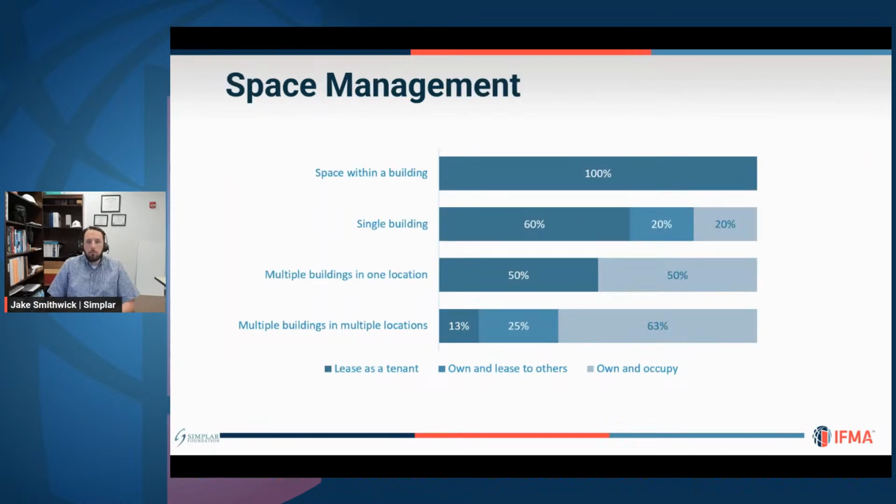We asked respondents to provide some background: based on the type of building they're looking at, is it leased, do you own it and lease it to others, or do you own and occupy it? What we find is that as we move from a single space within a building down to multiple buildings and multiple locations, people tend to own, the light blue here on the right-hand side, and occupy their own buildings as they have larger and more spacious facilities. Makes sense. They tend to own and operate their own buildings.